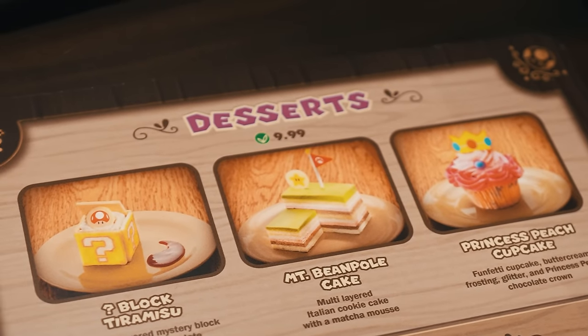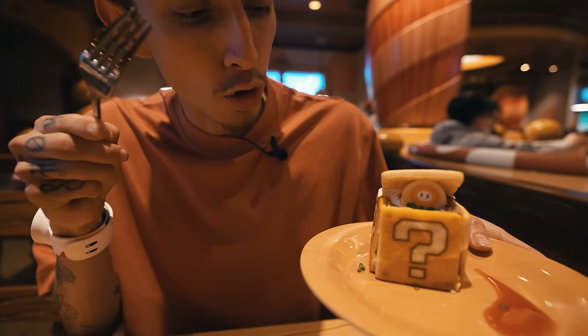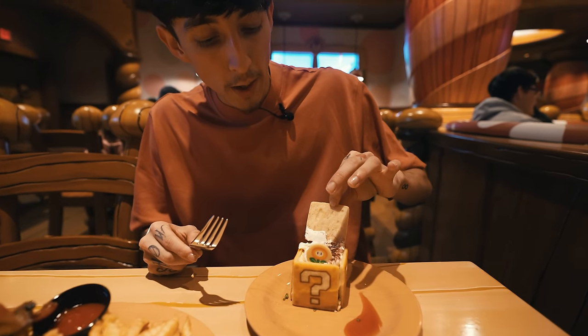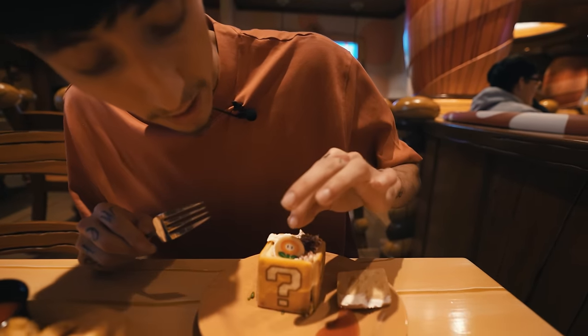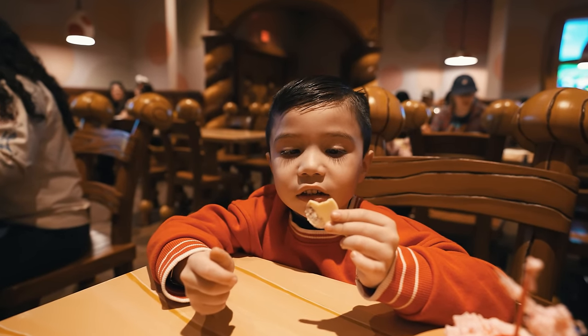So we're actually only missing one thing off the menu because they literally ran out, and it's called the beanpole cake. I had it yesterday with Rug and it was amazing. But last up, we have our tiramisu question block. So these are all made up of cookies. We have our tiramisu inside. I think this is edible as well. Becca, you wanna try it? It's like an eraser. Imagine.